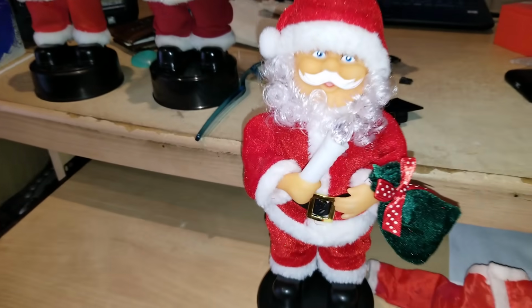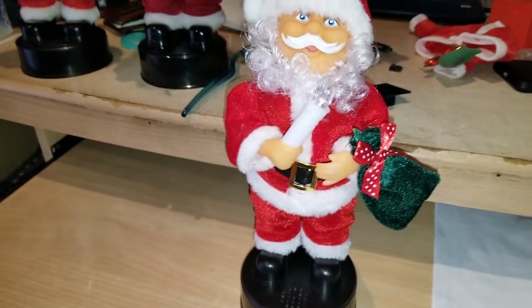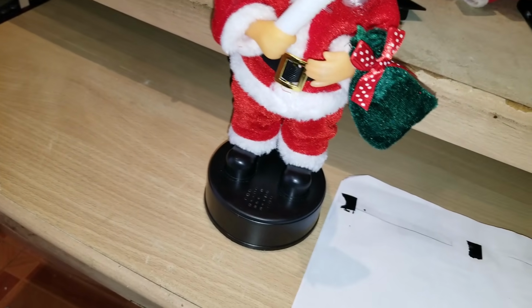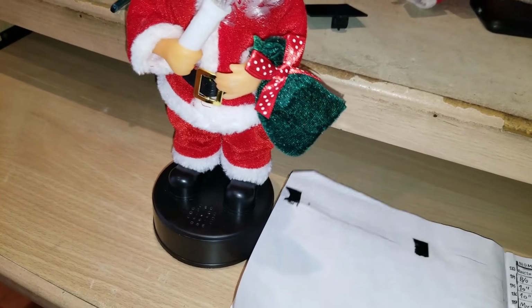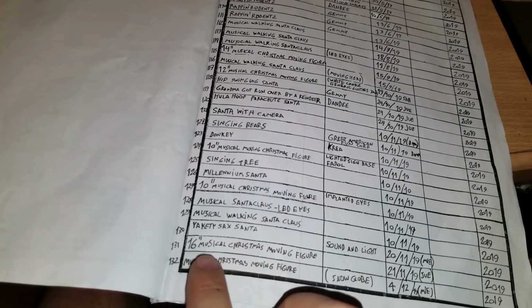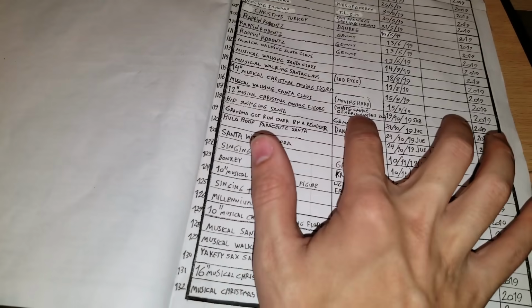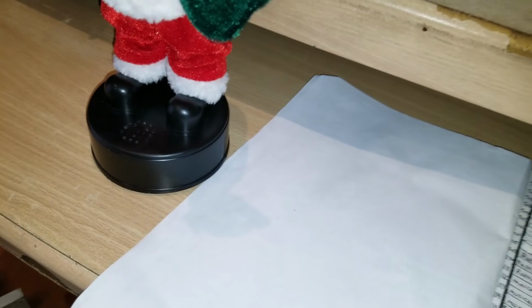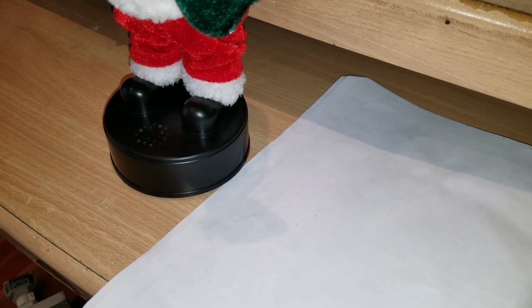This is the last one I got, and I got it this year in late October. I think, was it October? Candle generic close, October 19th. That's when I got this one. It was a Saturday, I believe. Yes, it was a Saturday.